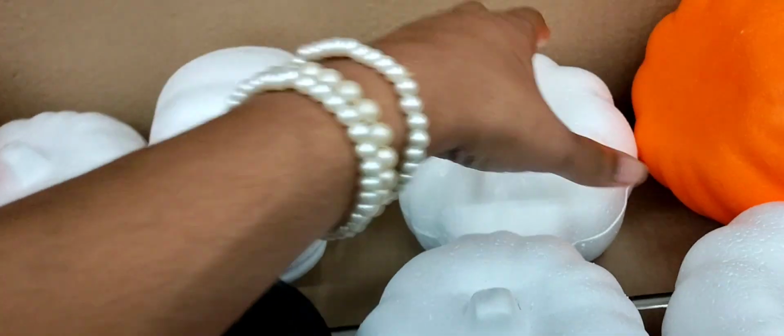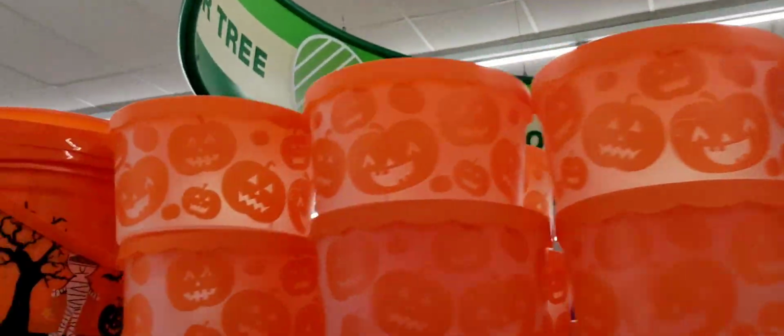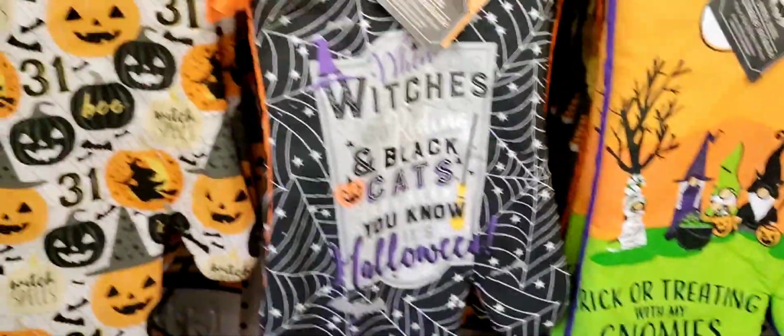Here's some pumpkin scoops, and then they have the styrofoam pumpkins. They're pretty good size. You can do DIYs with those. And then just some more baskets for Halloween. Then these were so cute. This is for your kitchen for Halloween. I've never seen those before. Maybe they had them.